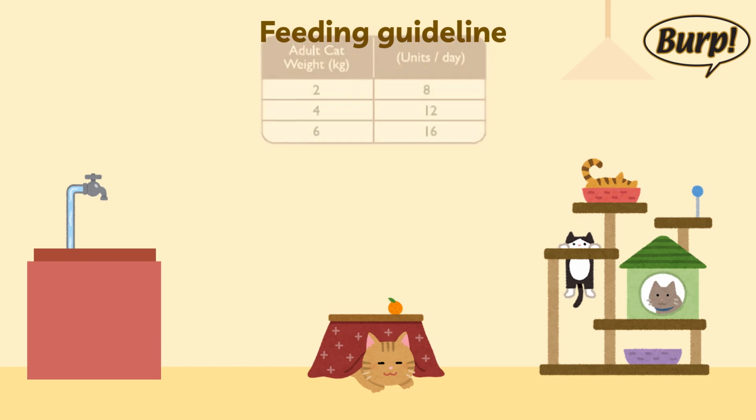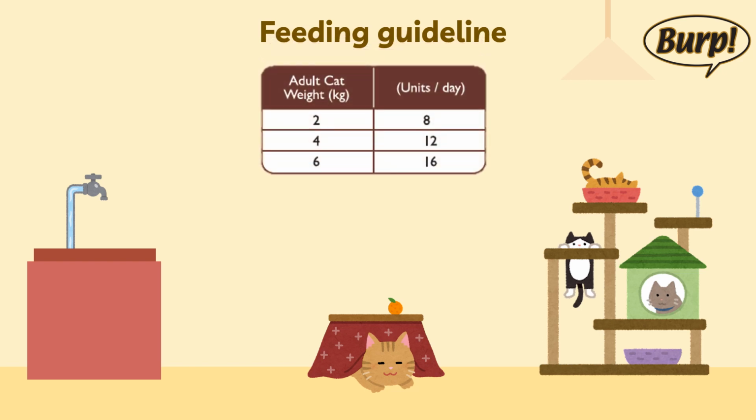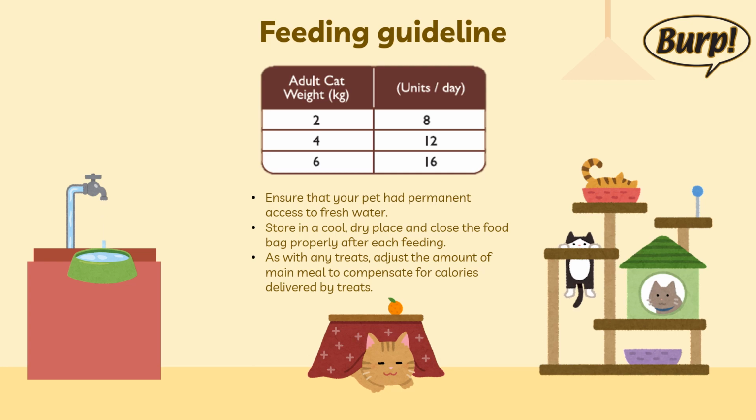Feeding guideline. Simply follow the table on the packaging. Feed according to the body weight. Ensure that your pet has permanent access to fresh water. Store in a cool, dry place and close the food bag properly after each feeding. As with any treats, adjust the amount of main meal to compensate for calories delivered by treats.